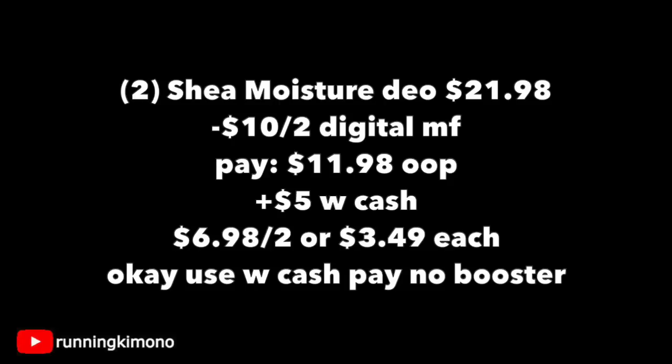I know IBOTTA has a rebate that's Walmart exclusive. It is okay to use Walgreens cash if you're doing this deal with no booster, but if you're going to do this deal with that booster, I mean, $21.98, you're close to $40. This would be half of the basket, so it's a smart deal to throw into a booster.